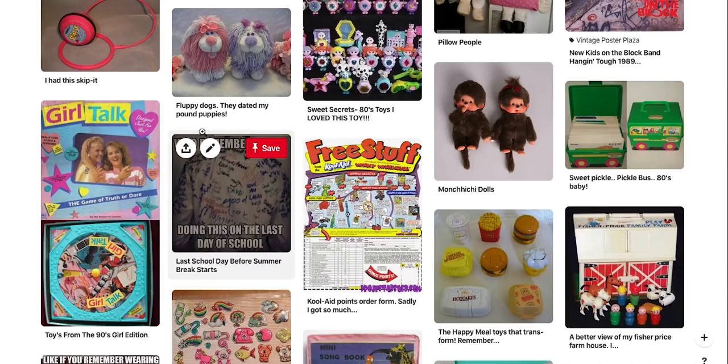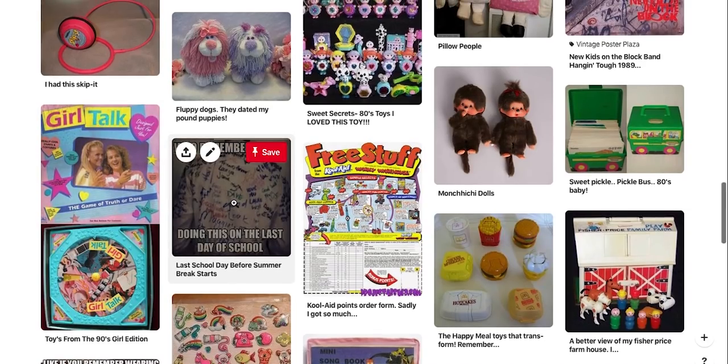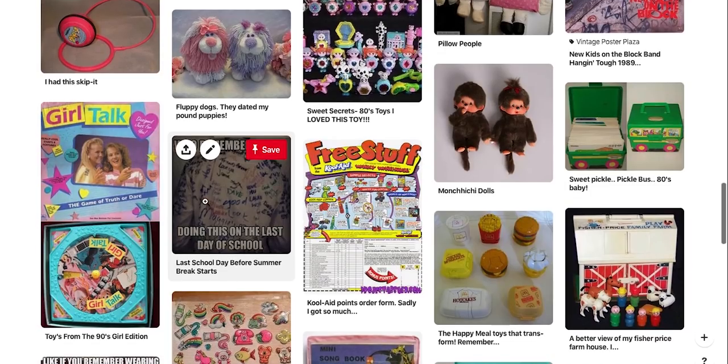Who remembers doing this on the last day of school? So this is when you had everyone you know sign your white t-shirt. And this may be a Southern thing, I'm not sure. I know that we did it every year at my school, wherever I was, up until probably high school, maybe. I know we did it in middle school. And then we would take the t-shirts, bring them home, and hang them up somewhere, as a reminder of the year.